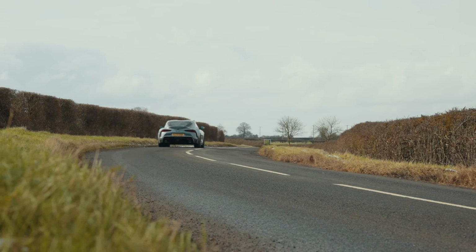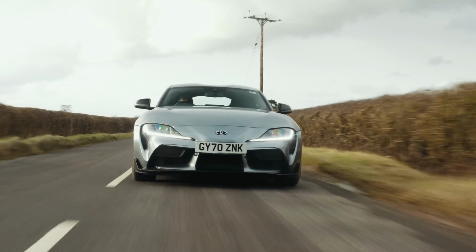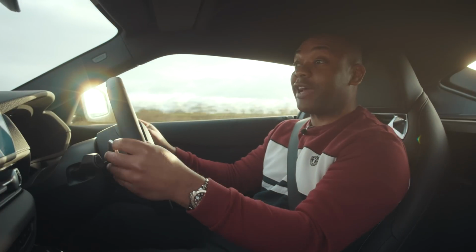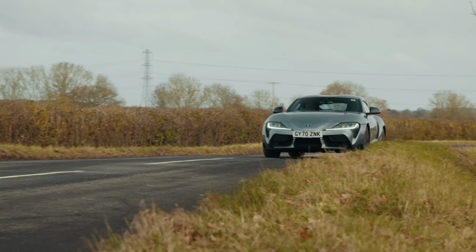Should you buy the Supra 2.0? Well, I think you should definitely consider it, especially if you can't afford the extra £9,000 that the 3-litre version will cost. I think you should also consider it if you like the way it looks. It's an interesting looking car and makes a nice break from the plethora of hot hatches and SUVs that are on the road today.